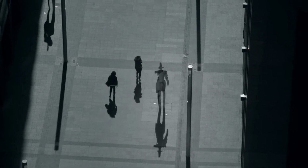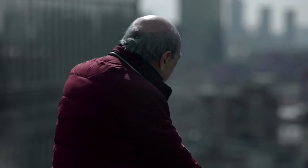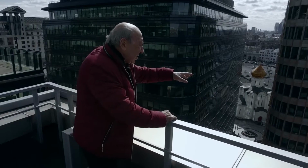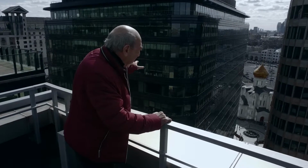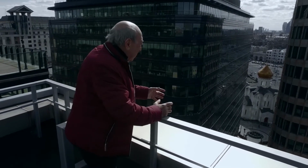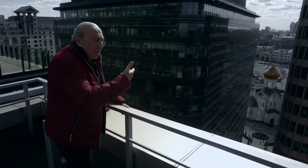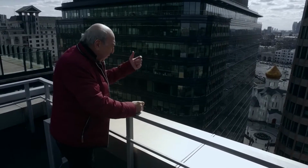Here is an interesting challenge. Modern buildings standing next to a church. Old Moscow, new Moscow, different materials. How to bring it together? How to align this space with a modern person, a pedestrian.